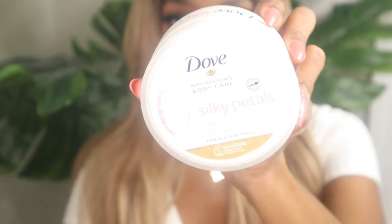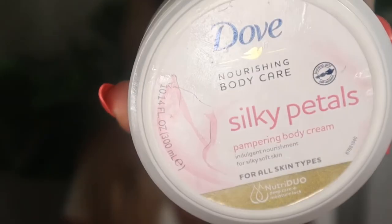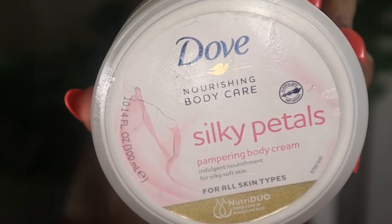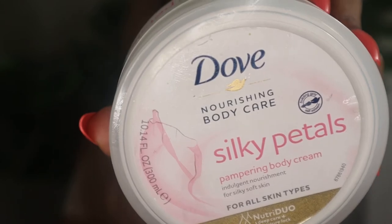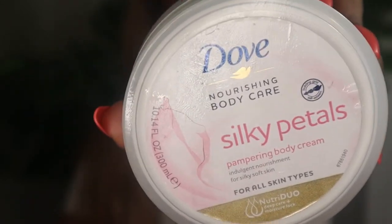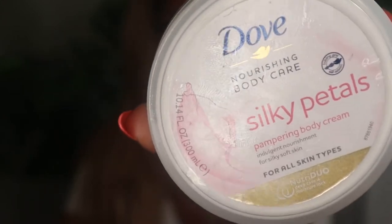Now, this one is by Dove. Let's get this to focus. This one is by Dove. It's their Silky Petals. I really, really like this one. I have numerous body creams, so I'm just showing you guys an example. But this one smells really good. It's nice and delicate and feminine. I really like it.